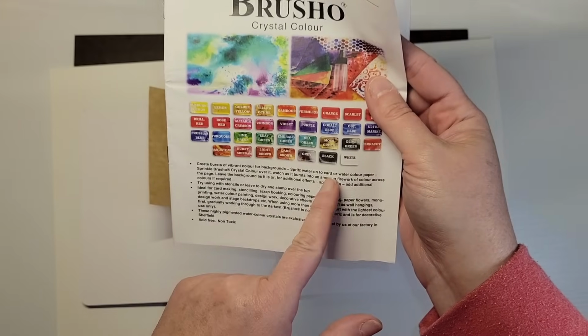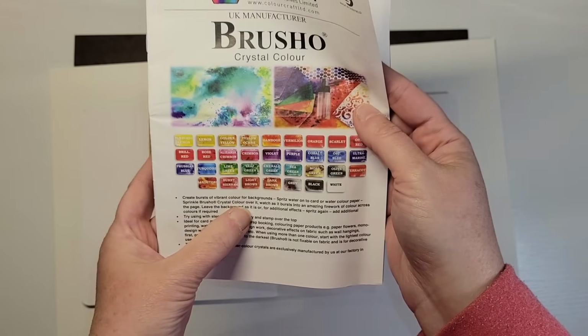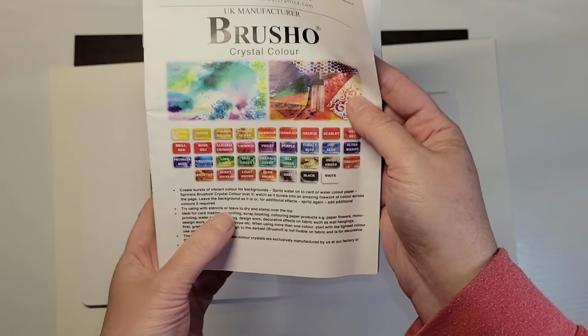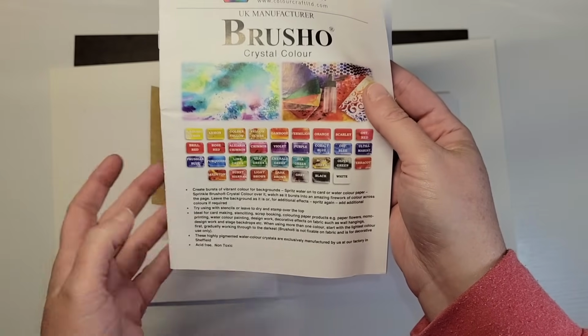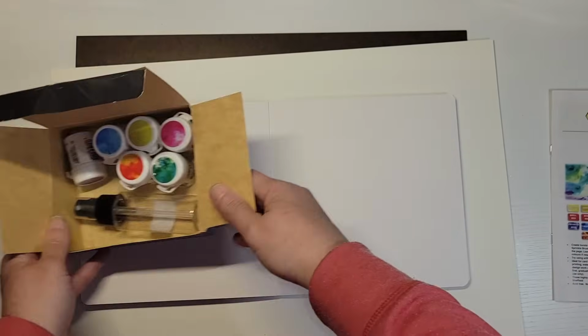Spritz water onto card or watercolor paper. Sprinkle the crystal color over it and watch it as it bursts into an amazing firework of color across this page. Leave the background as it is or add additional effects. You can spritz it again, add additional colors if required. You can use stencils, leave dry. So we're just going to play around.